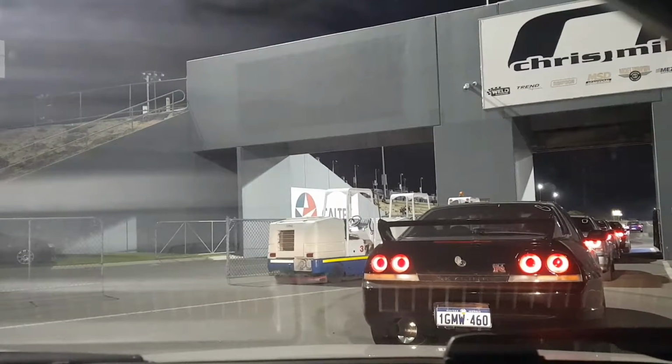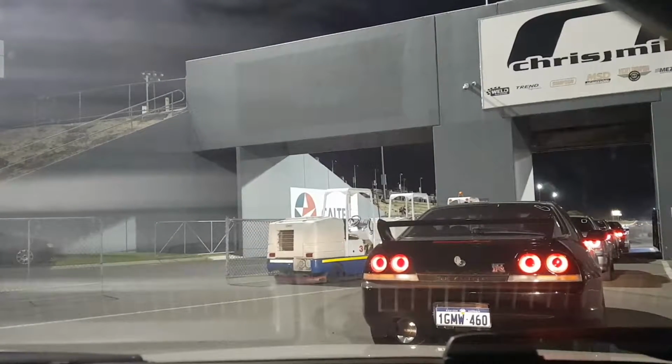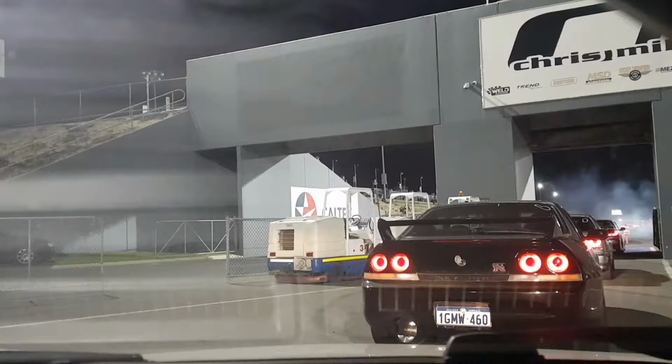It's been about 20 minutes since the last run. Ambient temperature is still 22 degrees, so it's still pretty warm down here. I've opened the bonnet after the last race. I opened the hood to let some of that hot air dissipate, because it just seems like the intake was sucking in hot air. But let's give this one a shot and see how we go.